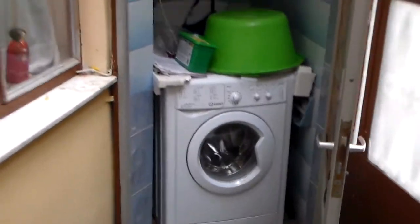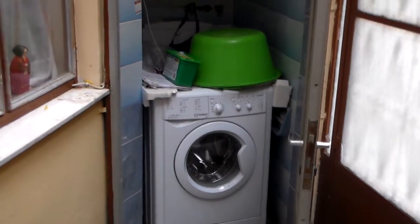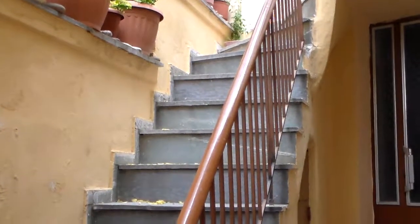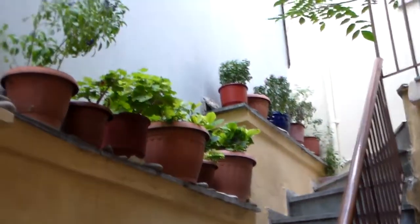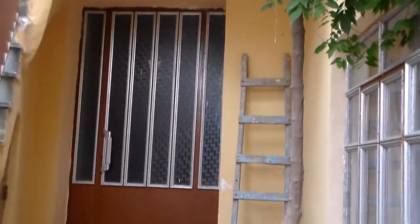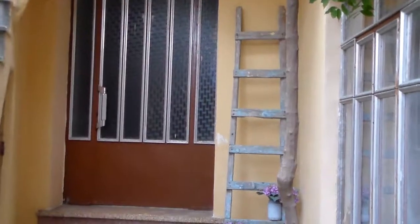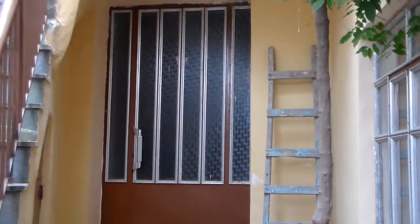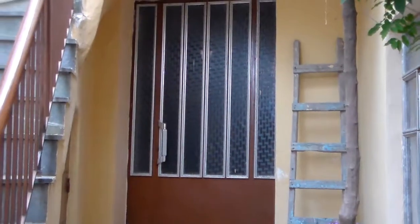This door will open up to a washing machine. How much better can you get than that? This is the stairs to where I'm staying. Some nice container plantings. Another door to somewhere. I have the entire place to myself. There's no one on the first floor. So it's been very quiet and relaxing, and we're gonna go upstairs now.